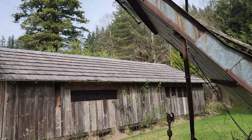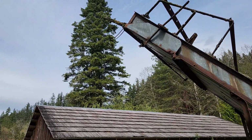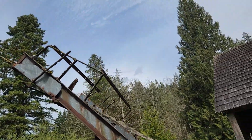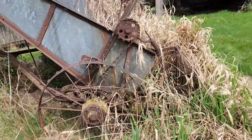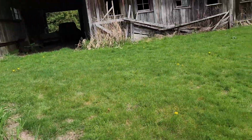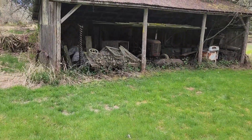It didn't last long though, because it wasn't too long after this was built or made, they were already building hay balers. So this was for loose hay. Hay balers replaced all of that. That's how you would load loose hay onto a wagon and bring it to the barn.